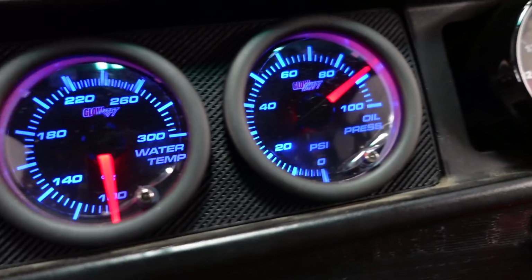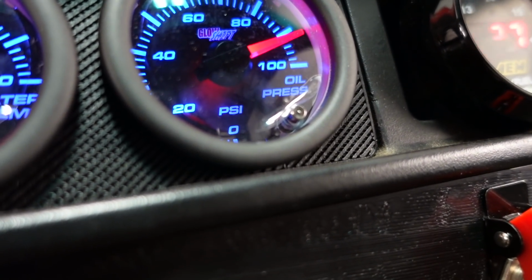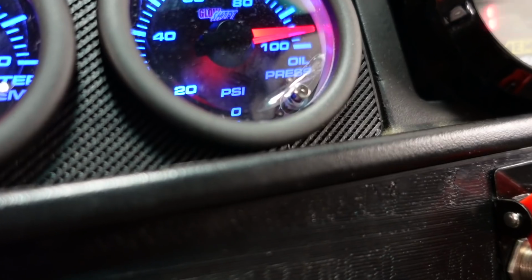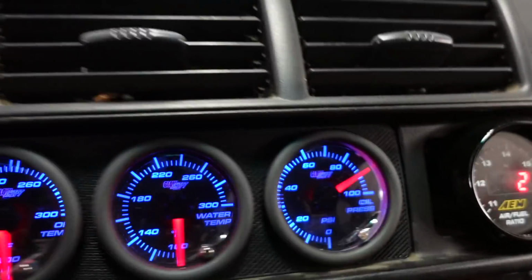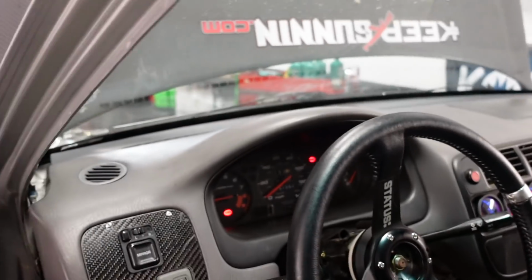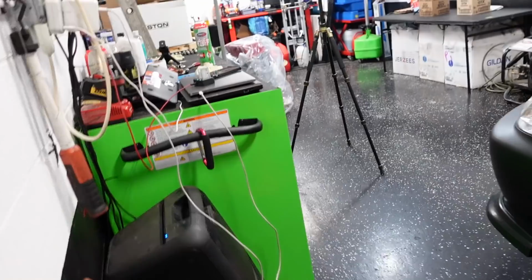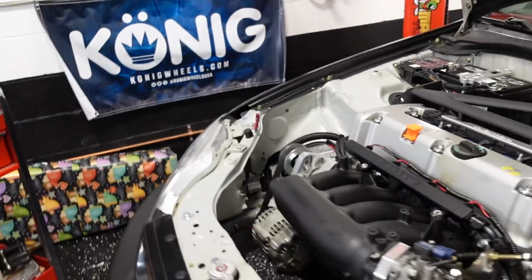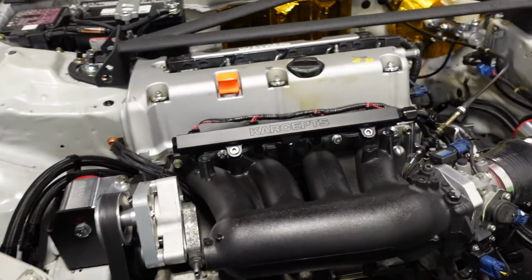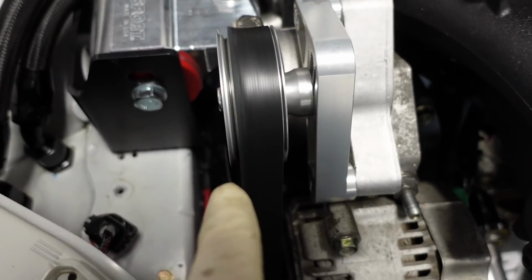It's about 90. So if I give it a little gas, that's perfect. That is money. That oil pump is definitely working. That oil pump is great. 100 PSI out of a Type S. Unbelievable. That's that sound that you hear. You see that belt shot.